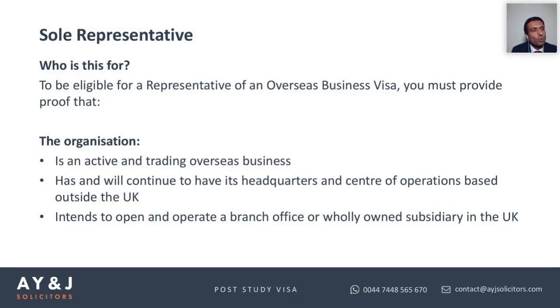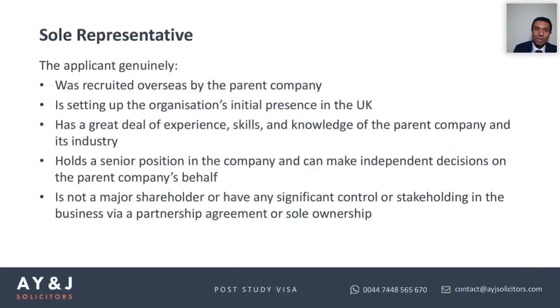A business plan, and a senior member of staff who is senior enough to make decisions on behalf of the overseas company, and that's it. And you can open a branch office in the UK. You can become sole representative of the overseas branch. Again, I will send you this PPT. Don't worry about it, so you will get to know more. I will send you some good links as well, where you can understand more about this.